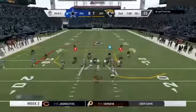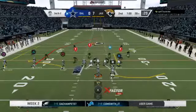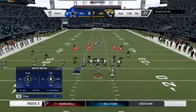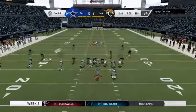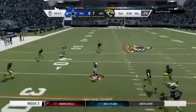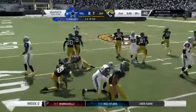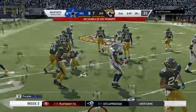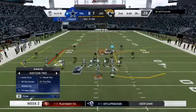And it looks like we've got a dime set here defensively. 6 DBs in the game. Out of the gun. Here's Prescott. Firing quickly here, and that's complete. And he gets this one just shy of the 40, down at the 39. It's a gain of 12, and the Cowboys pick up the first.